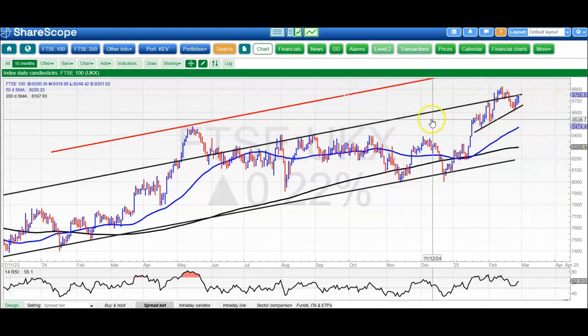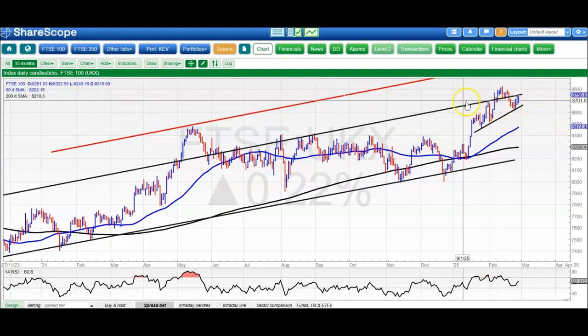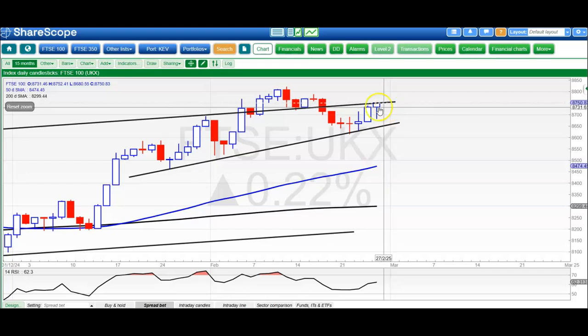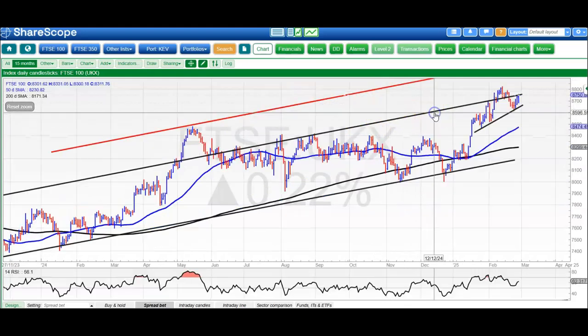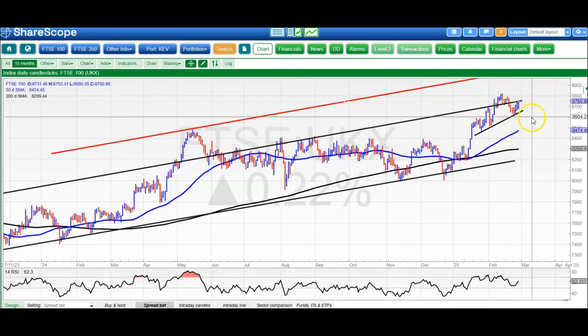Starting off with the FTSE 100, which has done reasonably well. We found new support above the old January resistance at 8,600, which is a plus. We're now hitting the old target area, 8,740, 8,750, which is looking good. We've also had a decent intraday rebound with a hammer candle so far for Thursday, and an end of day close above 8,750, which is where we are now.